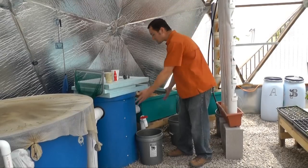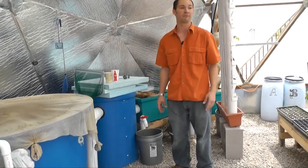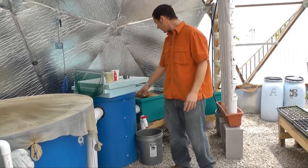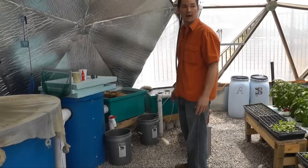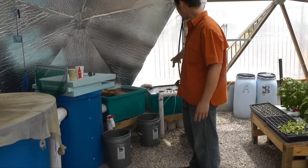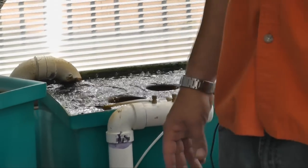So these are the only two tanks within the system that are anaerobic, that are not aerated, because we have very high densities of both fish and plants. From here, the water travels over to what we would call our degassing tank. So we switch from an anaerobic environment back to aerobic, and this tank also functions to distribute the water to our three floating raft plant beds.